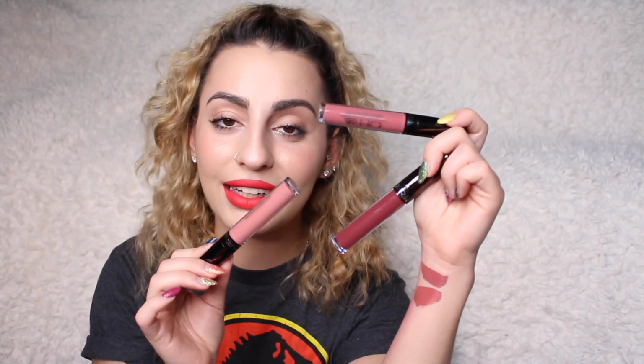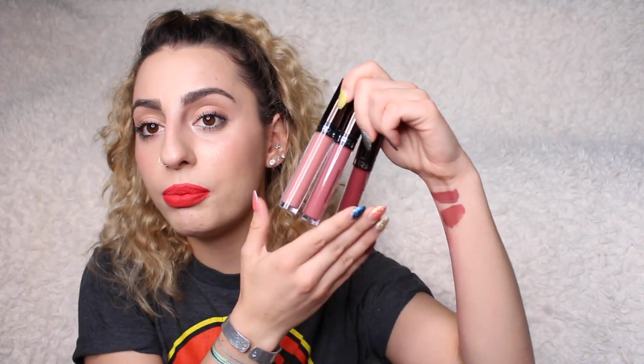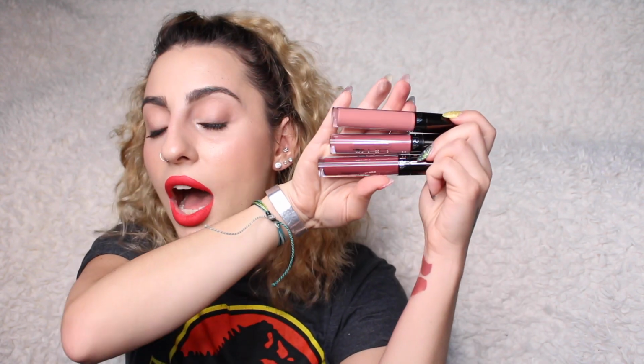The next lip products I've been loving are a collaboration between Ofra Cosmetics and Manny MUA, and you guys know I love Ofra. Their liquid lipsticks are amazing. And if you've never tried Ofra, you need to try Ofra. Basically, he came out with a trio of very beautiful colors, and I decided to buy all three because you just can't get one, basically.